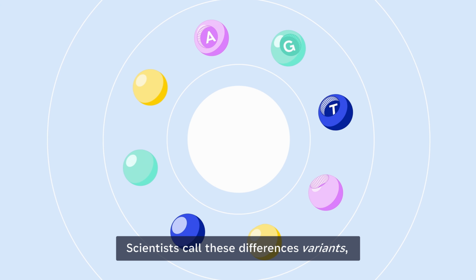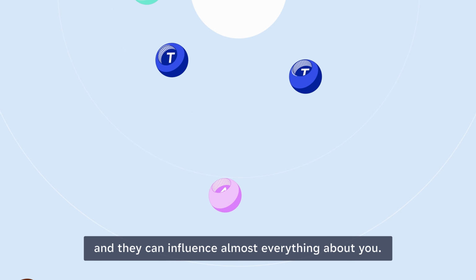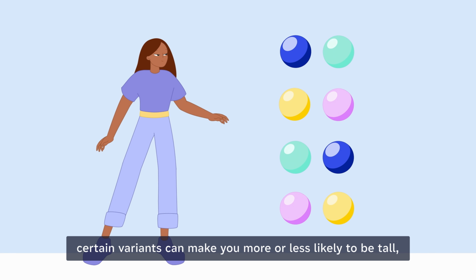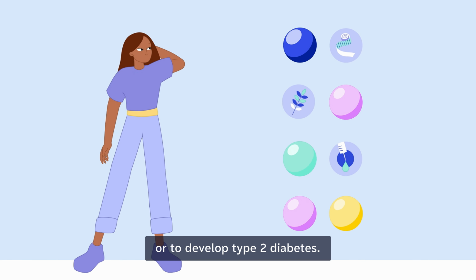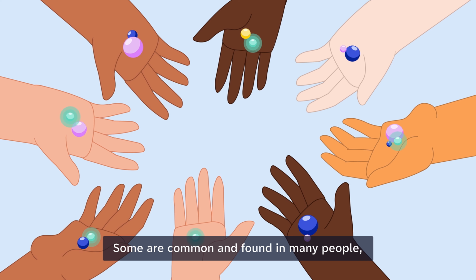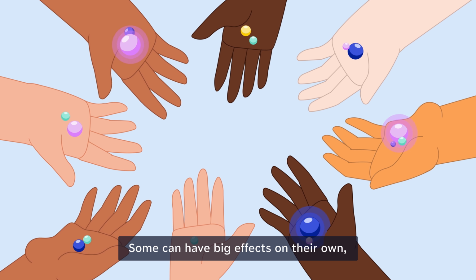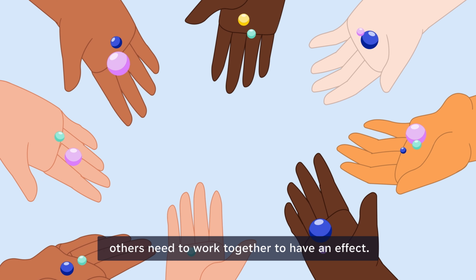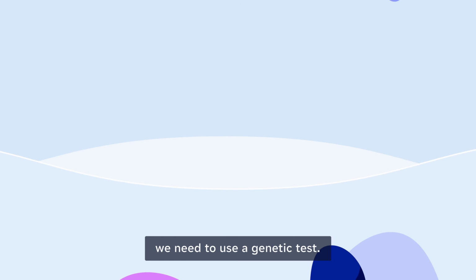Scientists call these differences variants, and they can influence almost everything about you. For example, certain variants can make you more or less likely to be tall, have allergies, or to develop type 2 diabetes. Variants come in all kinds of combinations. Some are common and found in many people. Others are very rare. Some can have big effects on their own. Others need to work together to have an effect. To identify these variants, we need to use a genetic test.